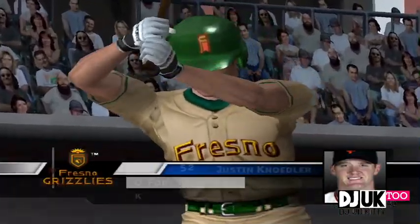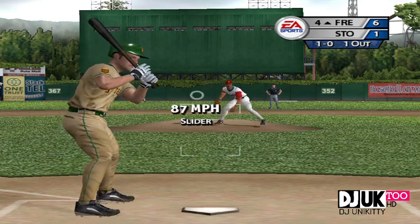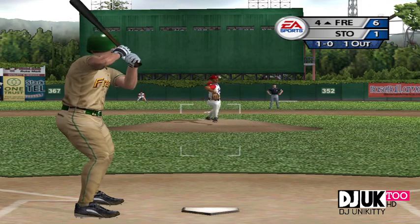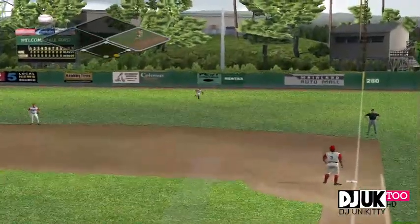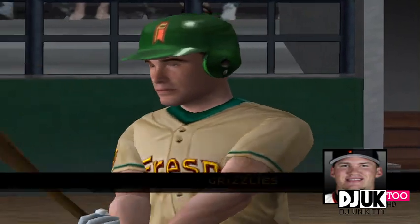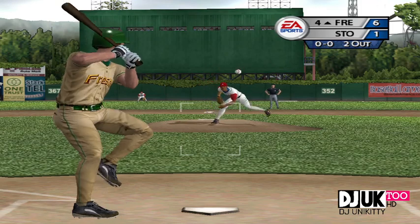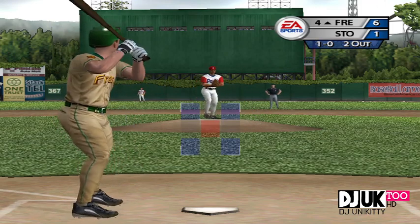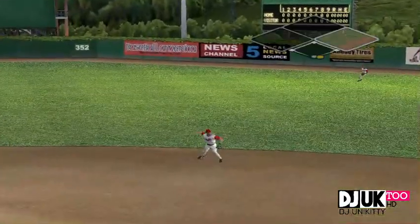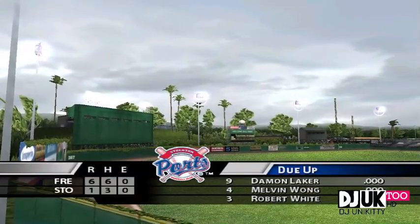Now at the plate, Justin Knadler. This right-hander has some room for improvement when it comes to batting against left-handed pitching. Caught by the right fielder. The next batter is Todd Linden. He delivers. Taken for a ball. Hot smash over to second. And the side is retired. After 3.5, the score is 6-1.